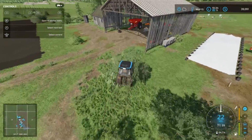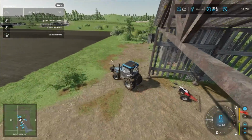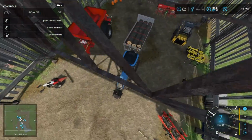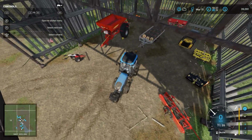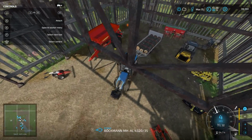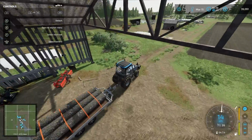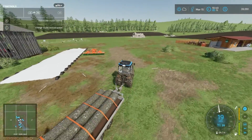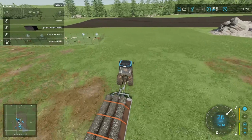And I think the first thing that we're gonna do is we're gonna load up. Oh, sorry about that. Lawnmower. Did not mean to do that. First thing we're gonna do is we're gonna load up 3 more logs, go sell them, come back, see if that silage is ready. Because we still have to wait, even once it hits 100%, still gotta wait a little bit of time, an hour or two, before it's fully ready to go.